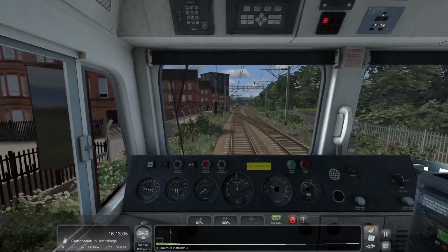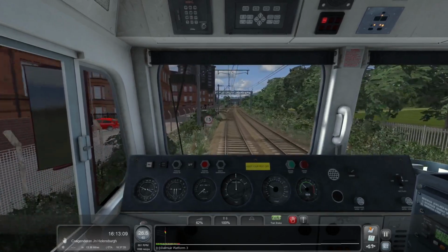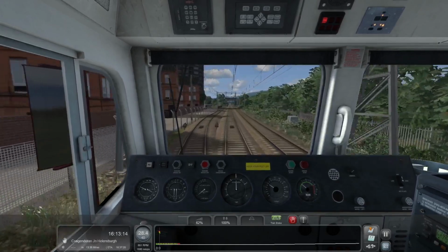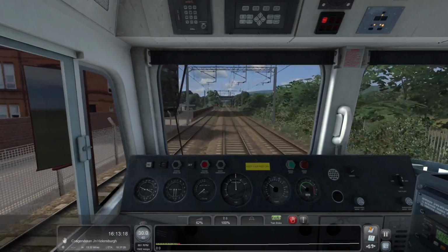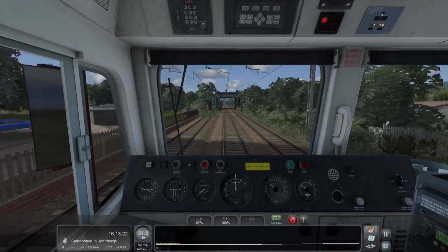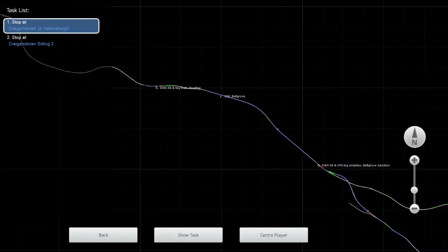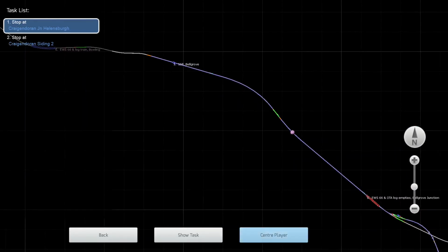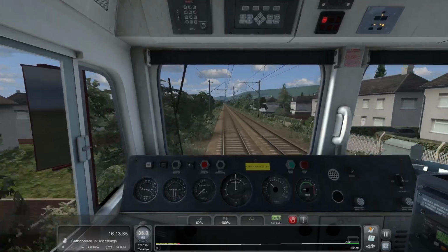So he's going to wait for us, and then typically he would pull back into Dalmuir for a different platform for another service. I think he must have pulled in the siding here. No, he didn't. He actually took off. I don't know where he went, but he took off. Wherever he is, he's gone. Map check would confirm here. There he is. He's way up there. That's who we're following. We're still following him.